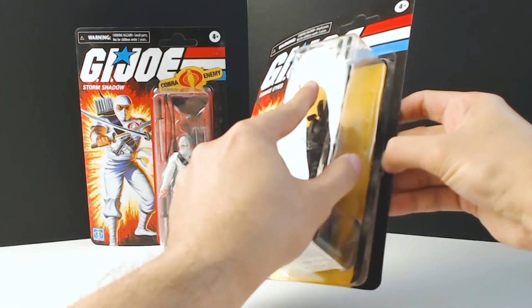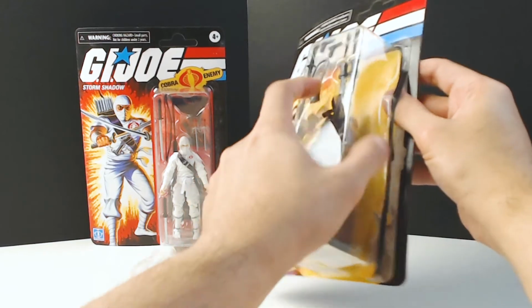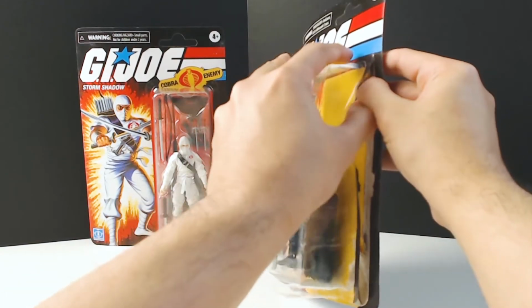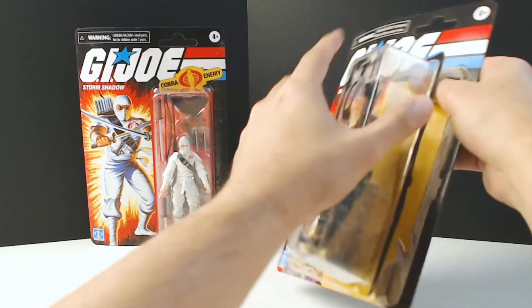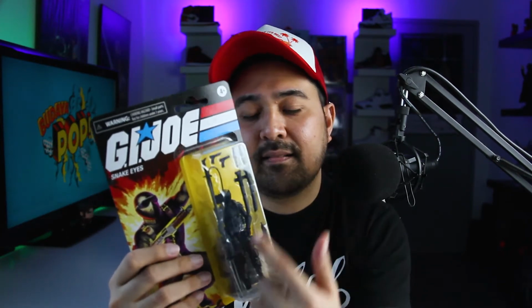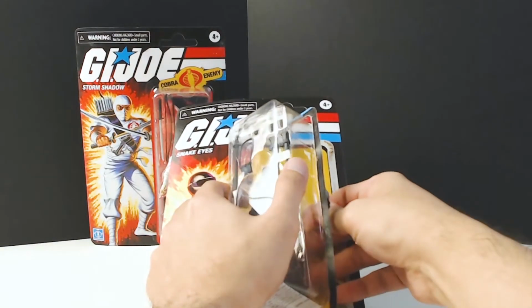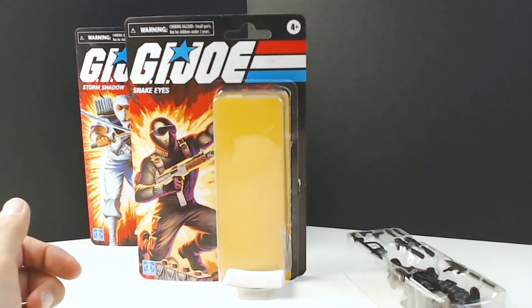Try to minimize the damage as much as you can, like so. Open it up to here until you get this flap going on. Most of the older toys had this plastic coffin, so everything sits in that plastic coffin. So what you do is just do that, and then voila, see? That retains the box without tearing this off.